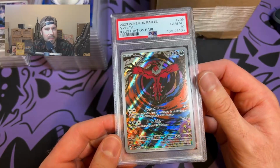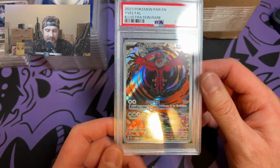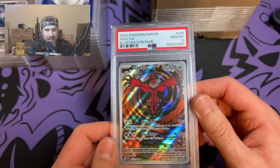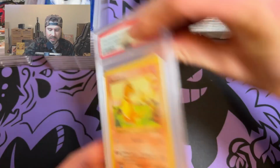So you can gamble with the really, really super faint print lines. But if you can easily find that print line, don't send it. It will not 10. But beautiful card. Really excited to see that one. Add it to my Paradox Rift collection.